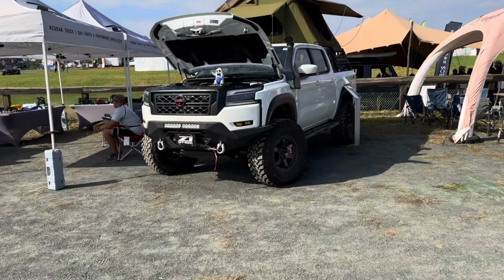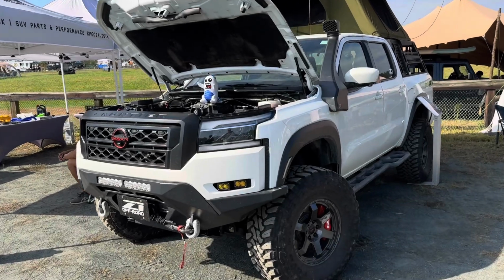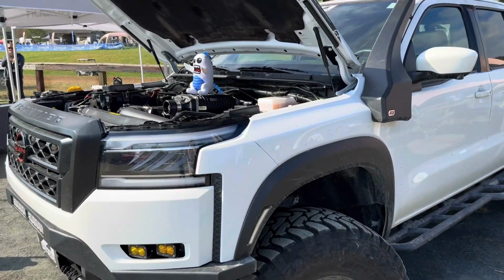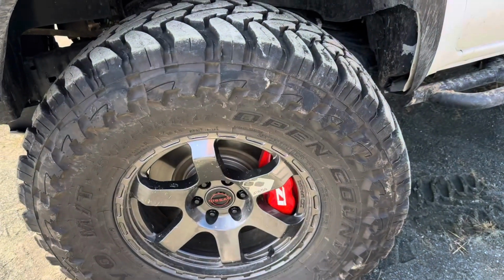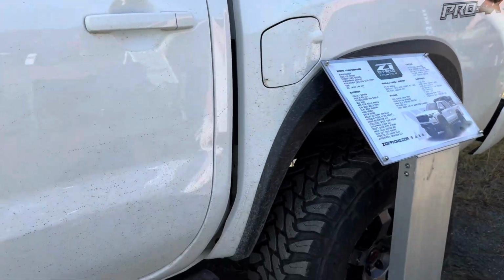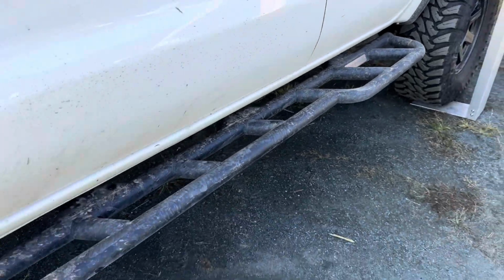So we got a swing over here. Even though we're Toyota, I actually have the new Frontier Pro 4X. I just want to check this out. This is built by Z1 Off-Road. They have their own brakes, a lot of accessories, tent, all that good stuff. This thing has a lift, sliders.